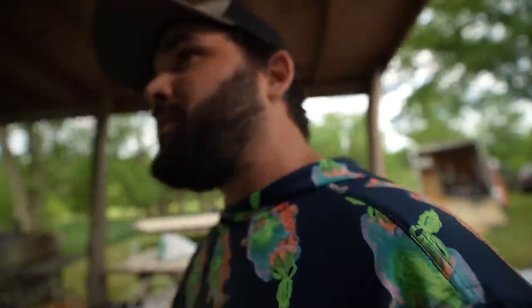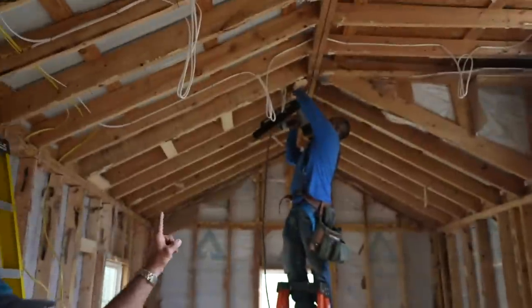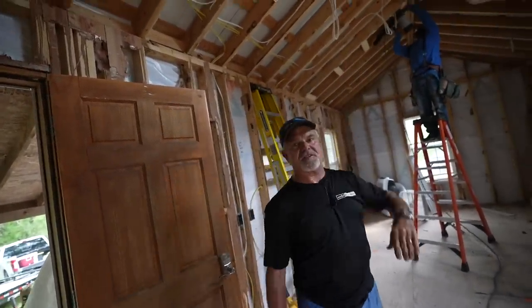What do we got framing in here? Oh, they're getting after it. They're getting started. I've laid it all out with them. Oh, I see. So the blocks are going up there so that we can put the wall and it attaches to the ceiling. So that's going to be a full wall, but we're going to keep all this. Gotcha.